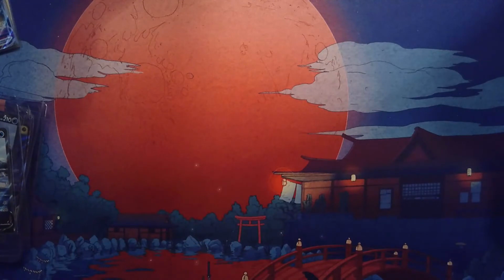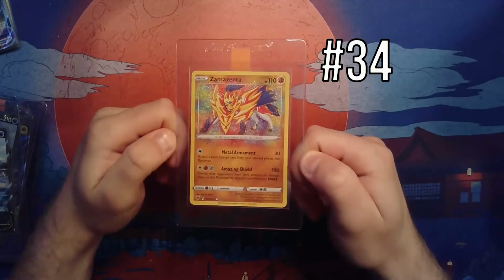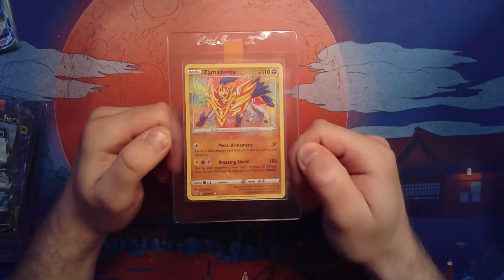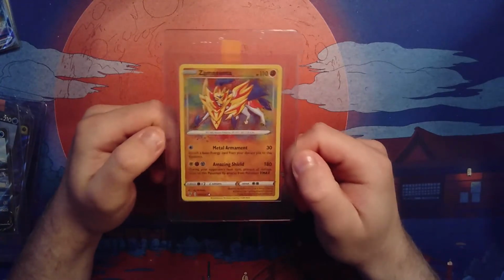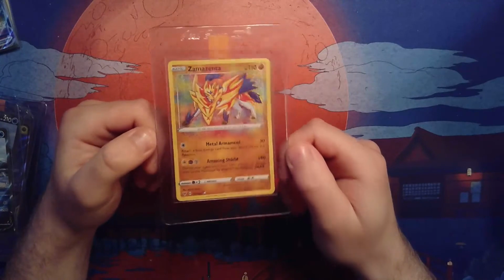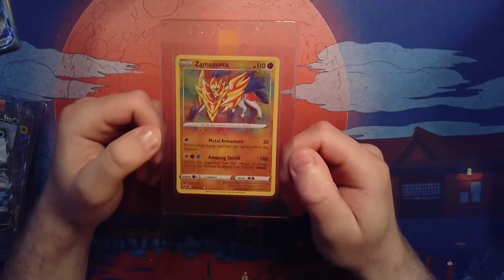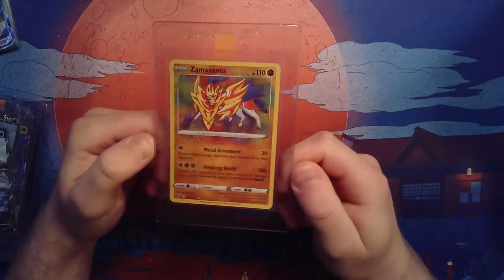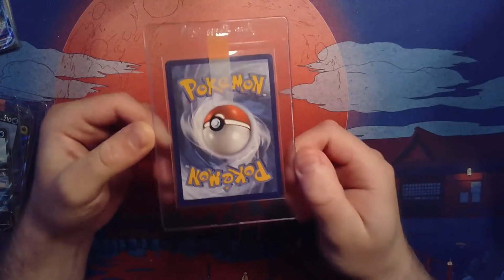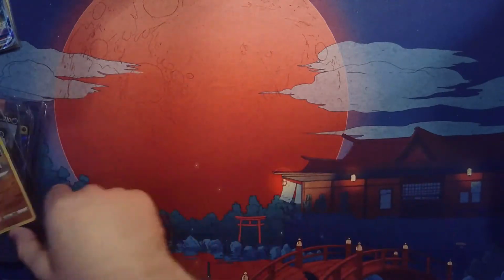And then we also have the Zamazenta Amazing Rare. This was going to be one of the ones I originally sent off to DSG, but then I picked the Zacian instead as a tester. So this would have been the other card that would have gone with that 6-card bundle, but I decided to hold it off for a little bit. But again, centering is great on the front and the back of that one out of the 5 that I have.